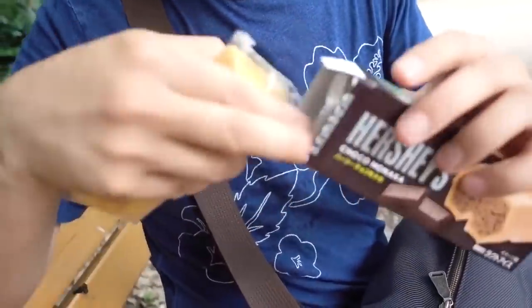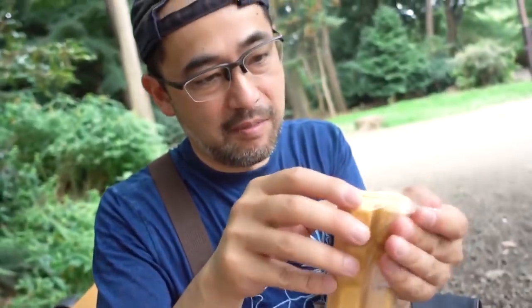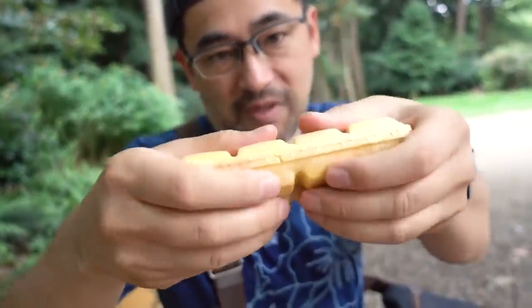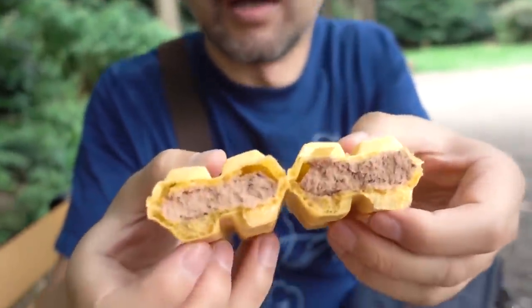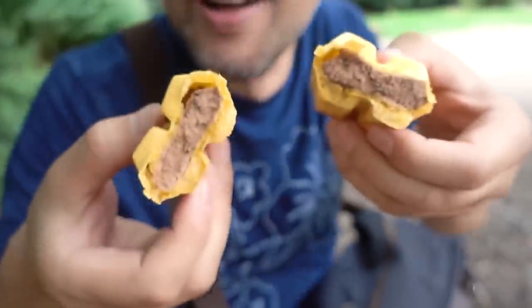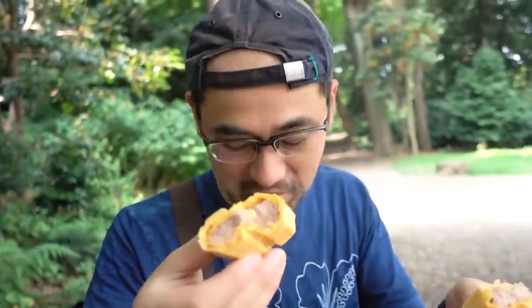I like this. I like this type of Monaka ice cream. But I don't eat just the Monaka ice cream. I need chocolate inside. So I will break it in half. It's chocolate ice cream. Can you see bits? Chocolate bits? No. Is there chocolate bits inside? It's like a dark chocolate kind. I don't know if there's bits inside. It's just sauce. Well, flavor-wise, it's not bad.